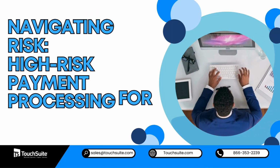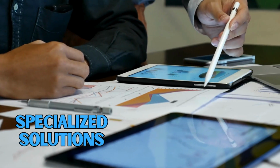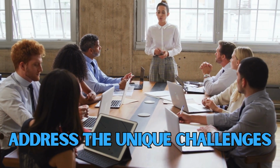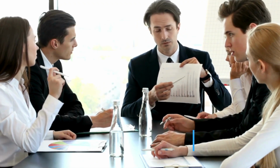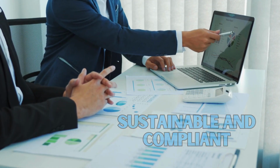Navigating risk. High-risk payment processing for credit repair. Engaging in high-risk payment processing for credit repair requires specialized solutions designed to address the unique challenges associated with the industry. These solutions not only mitigate risks but also pave the way for sustainable and compliant financial operations.